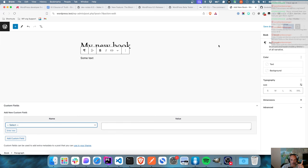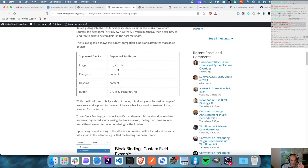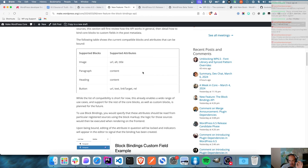So according to the block bindings API, I should be able to bind the ISBN field, the ISBN key, to one of these four blocks. And then when I put that block on the postal page, in our case, the paragraph block probably works the best. I mean, we could do it after the heading block maybe as well. Maybe we'll play around with it. It should automatically pull that field value in.